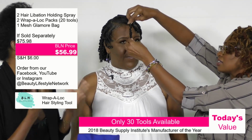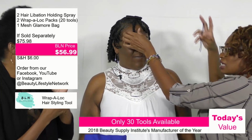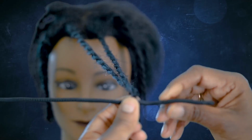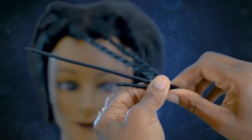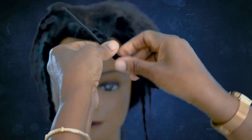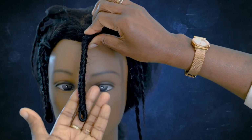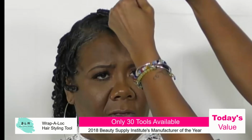Okay, and normally when I two-strand twist my hair, I just take two strands of hair and then wrap them around each other. Exactly. So this is different and it's beautiful. So tell me the benefit of using the Wrap-A-Loc tool for two-strand twisting. Well, now she has a couple different styles. So not only does she have the wave of the 2-strand, but now she has the curl from the Wrap-A-Loc. And so as her hair, we'll pluck it out, loose it out, and then she'll be able to wear it as a set for weeks to come.